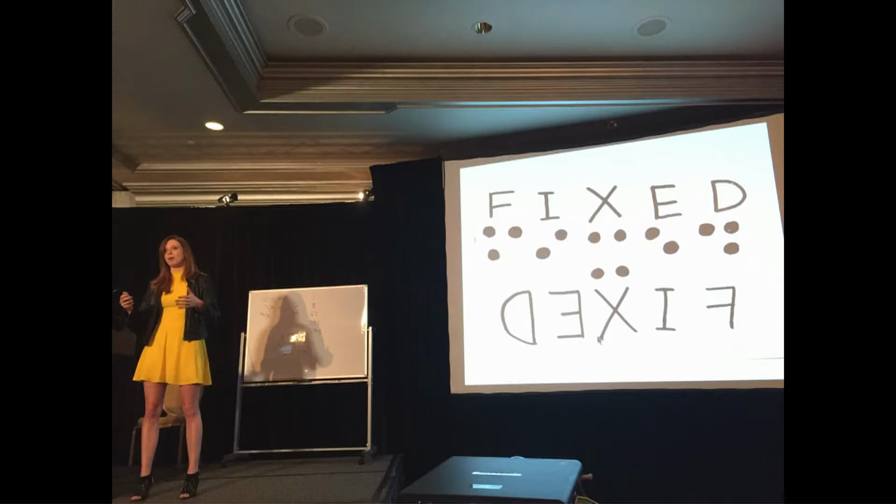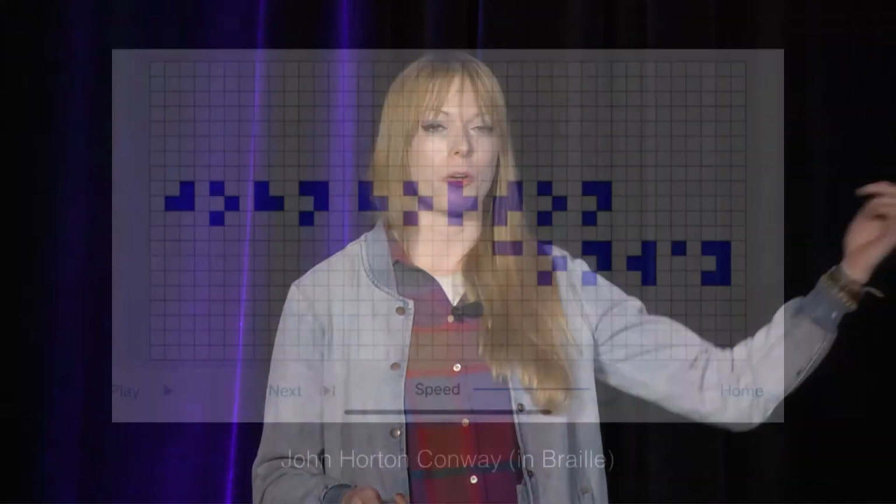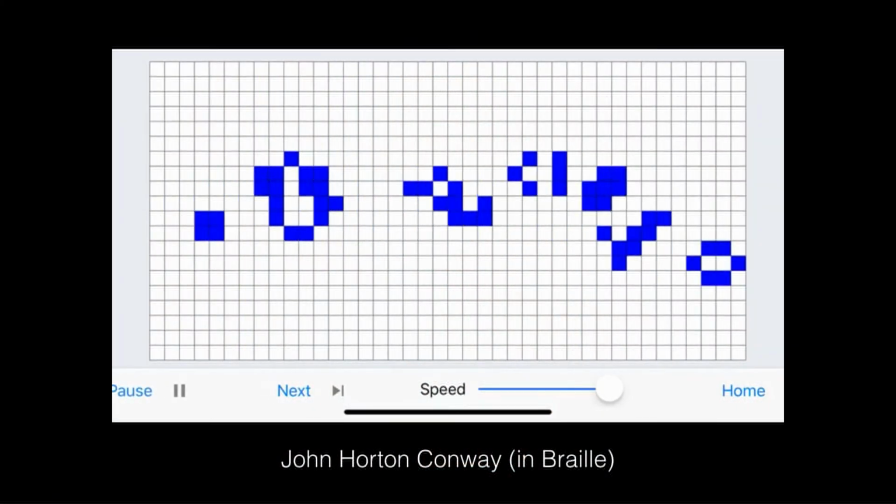Now, I also spoke last time about Braille palindromes and my quest to find words that in Braille spell something forwards and backwards. And I was asked at G4G, is it possible to play the game of life with Braille? I'll admit that I had actually never heard of the game of life before I came to G4G. And now I'm proud to say that I have played my first game, and I used Braille. This spells out John Horton Conway, and then we play the game. This is what we get.